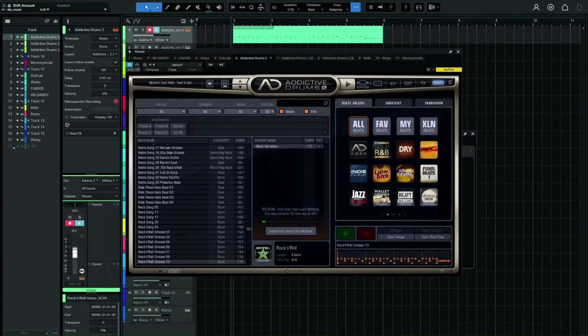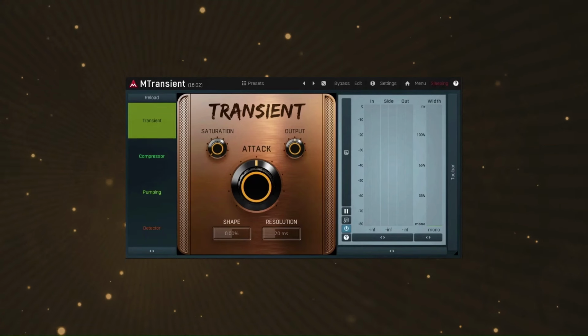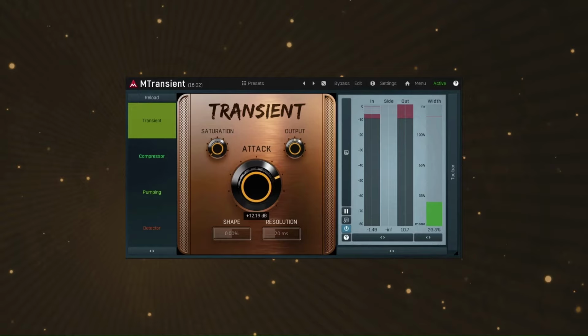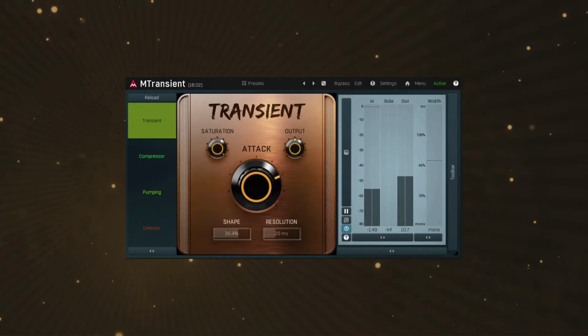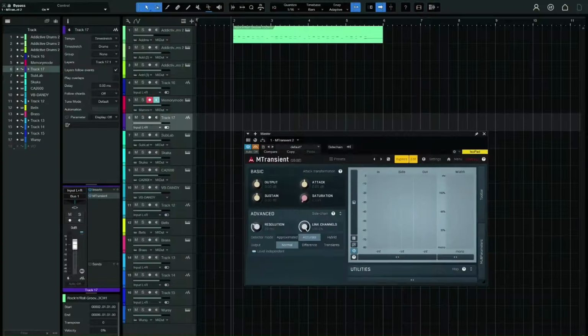Let's get a MIDI file out of Addictive Drums. This is the modern R&B kit, and now we put MTransient on there. Definitely adds a lot of transient. That's kind of what it's for. You also have these different modules again, and you can also get more detailed again with the edit view.